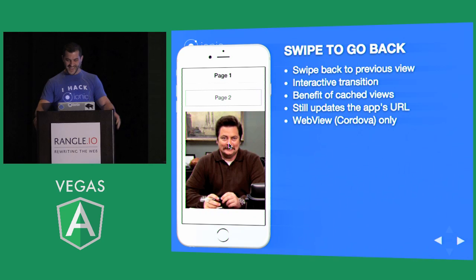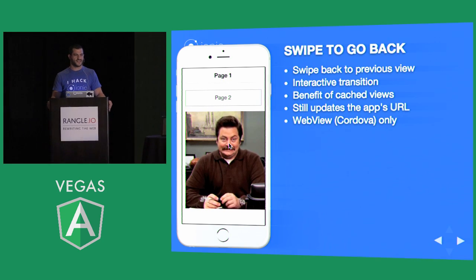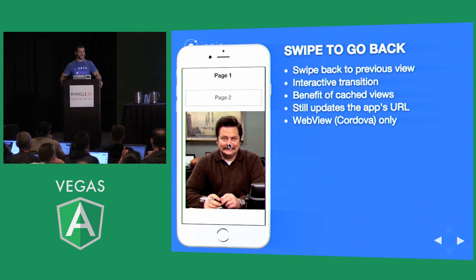Yay. So, just a quick show of hands, who's done native app development? I forgot to ask that question. So there's a few that have done it. How much did you enjoy that? I'm just curious. Was it awesome? Was it an awesome experience?